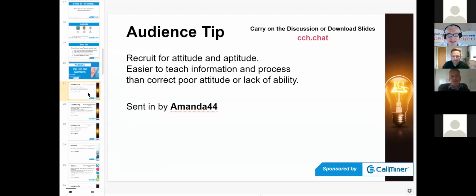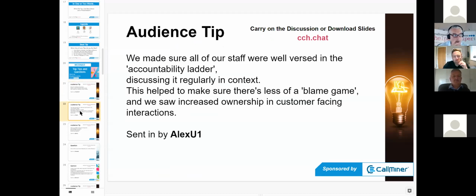So let's have a look at what Amanda says: recruit for attitude and aptitude. It's easier to teach information and process than correct a poor attitude or lack of ability. I don't think we disagree with that. I think this ties in with your first point, Lee, about accountability.